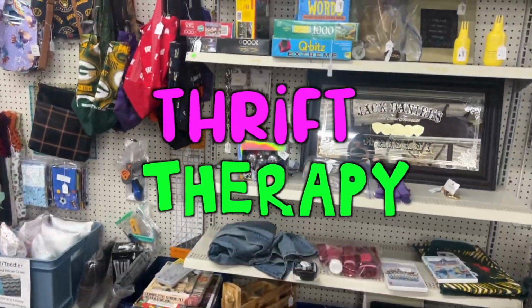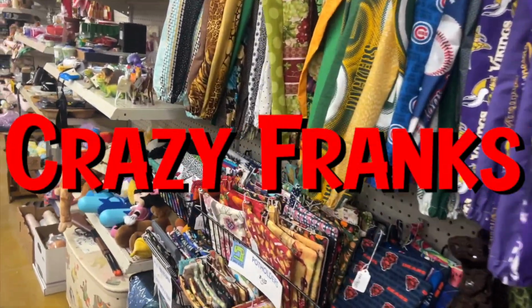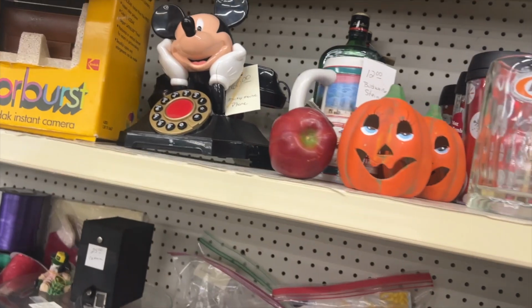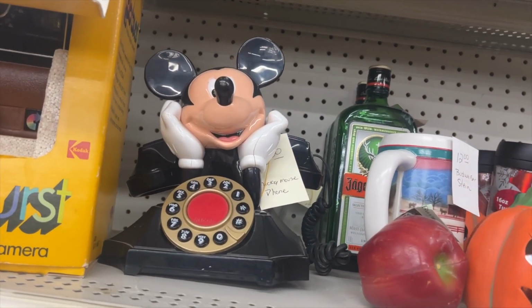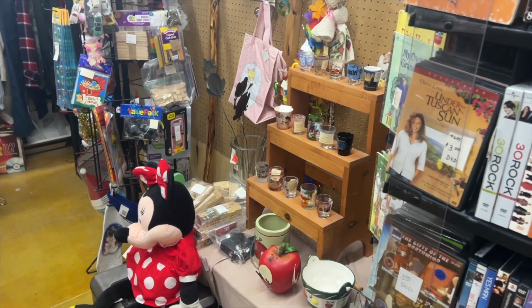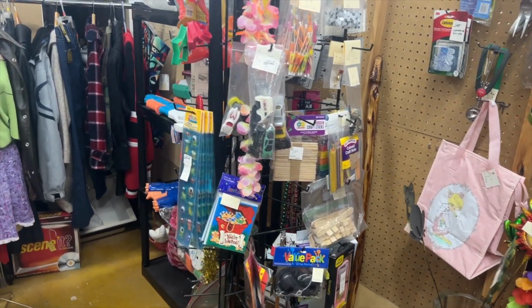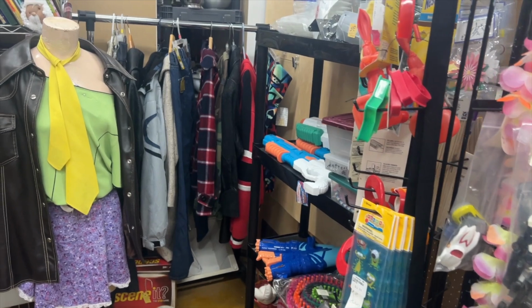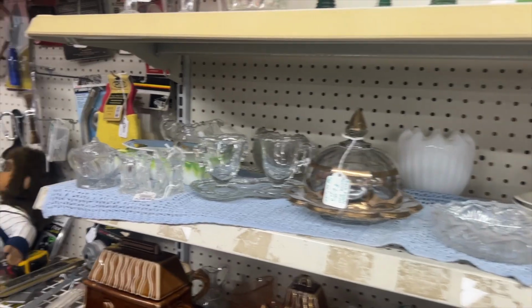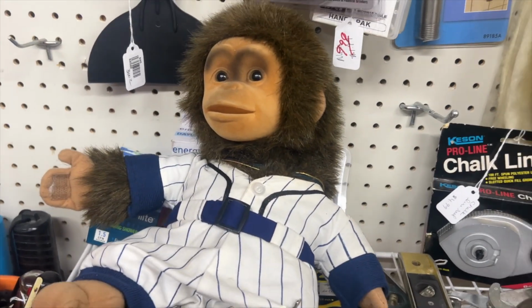It's time for some thrift therapy. Let's head on over to Crazy Frank's. This cool Mickey Mouse phone is very tempting, but I just bought a Ronald McDonald phone. And of course, right around the corner was Minnie Mouse. This was an interesting monkey puppet dressed in a baseball uniform.